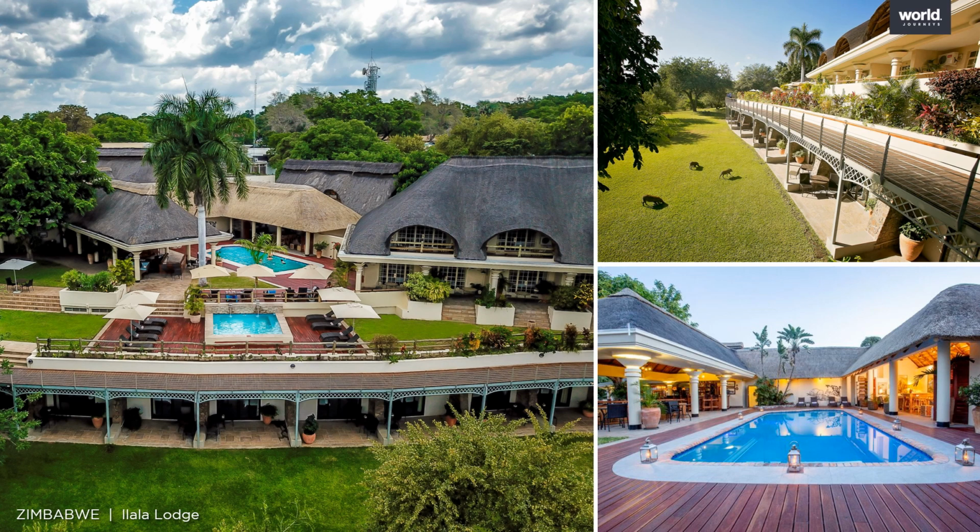One thing that's lovely about this particular lodge is it has a very nice laid-back feel to it, and it's nice to be able to walk around the manicured gardens and you'll spot quite a lot of wildlife. So you'll see warthogs, monkeys, bush bucks. You might be lucky enough to see elephants. It's got a lovely pool area, and the restaurant here is excellent as well.